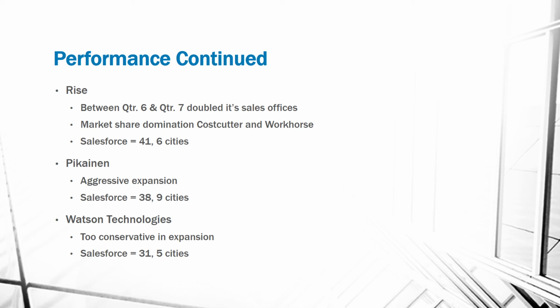Pikainen currently has 38 salespeople in 9 cities. Pikainen demonstrated aggressive expansion early on, between quarters 4 and quarter 5. They really dominated the sales landscape.